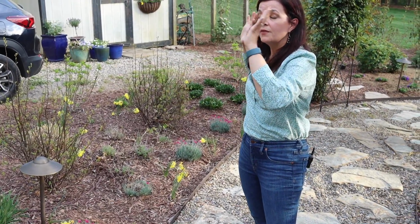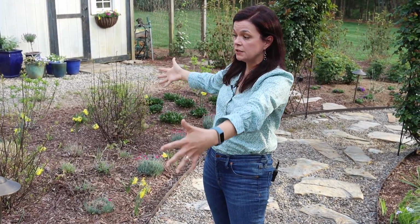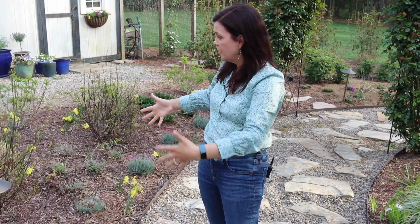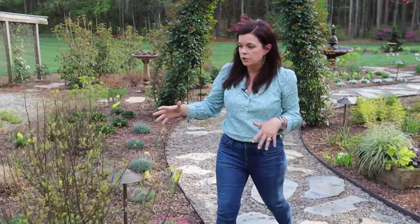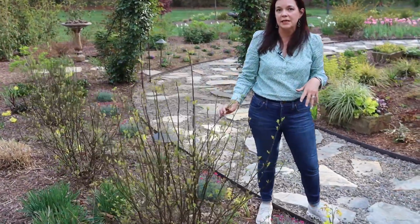This side gets tons of sun. It's considered a full sun bed. We've got some changes we're going to have to make to this flower bed this season. Most notably, we are going to take out this Scentlandia.